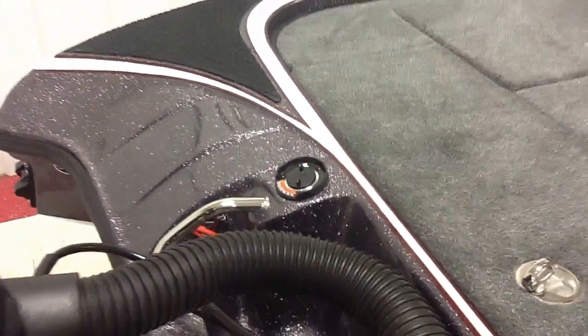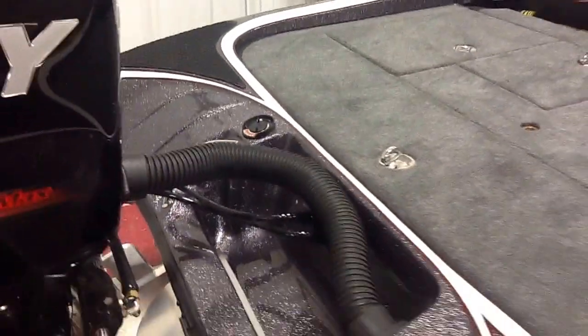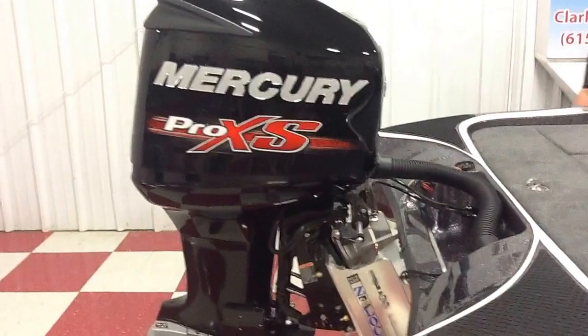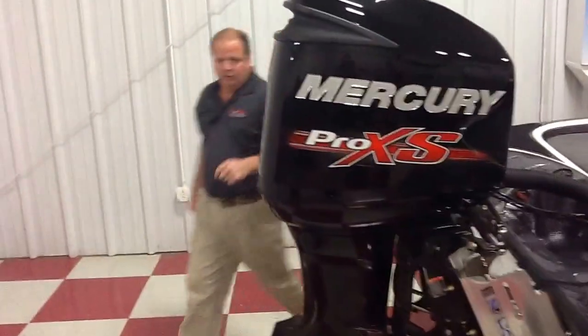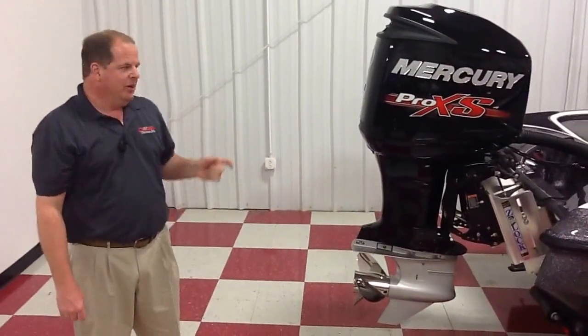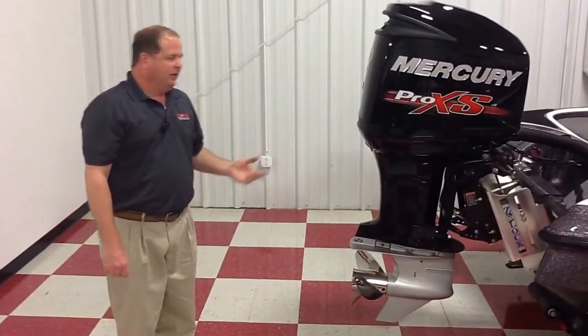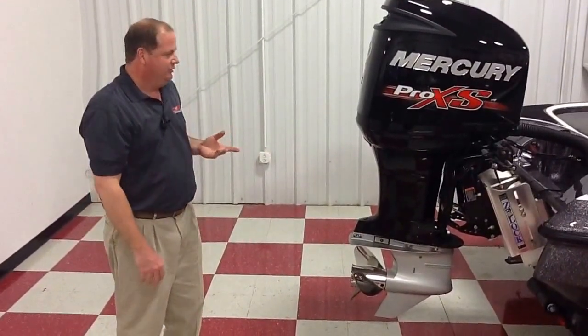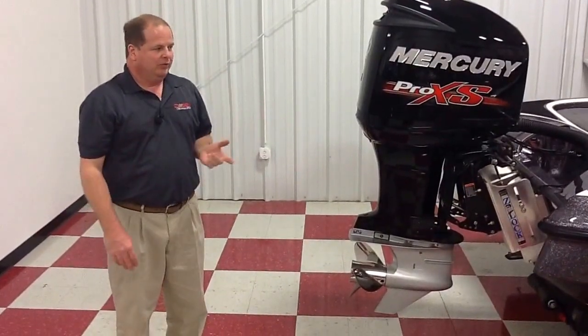Bear with me while I hop down and we'll look at the engine and the trailer. The engine that we've paired on this Triton 21 TRX is our Mercury 250 XS, and Mercury teams up with Triton in some of those incentive programs I mentioned earlier. This is a great engine, super strong, very fast. I'd say the fastest in the industry. This boat is a performance boat.